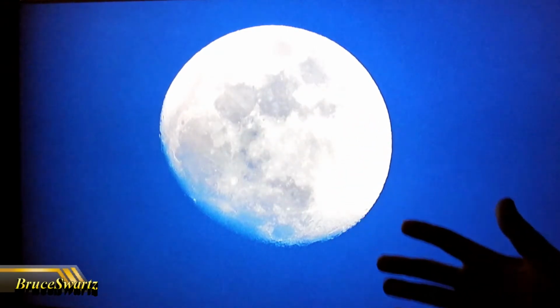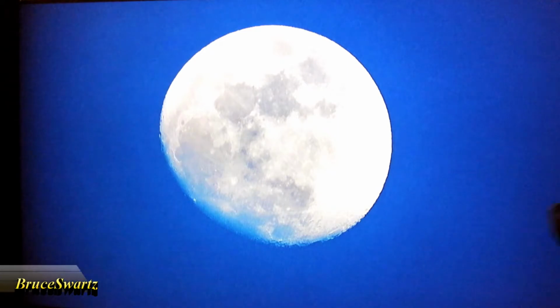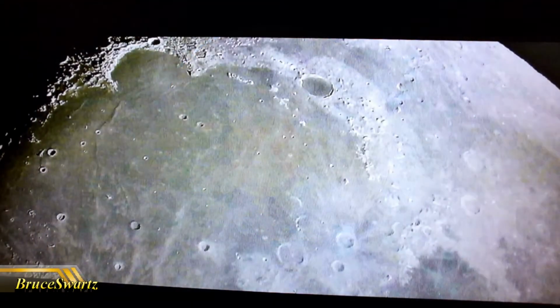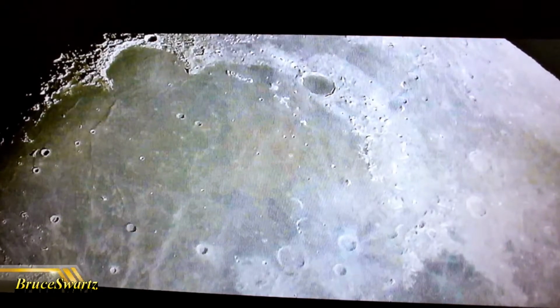The Apollo 15 astronauts did land there, 200 kilometers from there. They were in the Apennine Mountains. That's exactly where they landed, Apollo 15. An even nicer photo in color, same thing. I'm just trying to orient you guys.